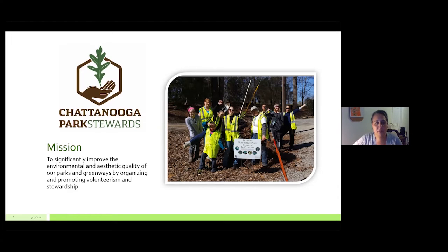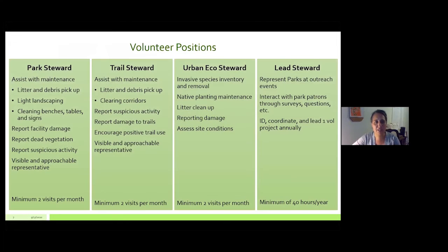First up, we have our Adopt a Park type program. These are the different positions in that program. Basically, they're based on whether you would be adopting a park, a section of a trail, or one of what we like to call our environmental assets. That would be like the rain gardens that Lynn was talking about. And these are some examples of what the positions would require. It basically differs based on which park or trail you use and what you're interested in as well.